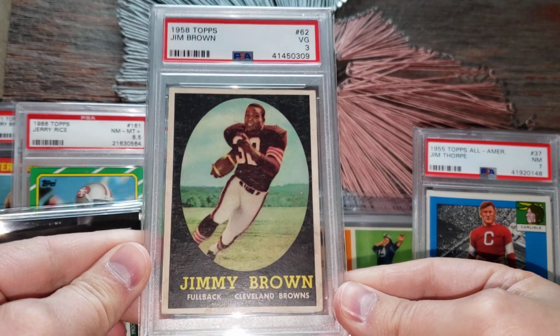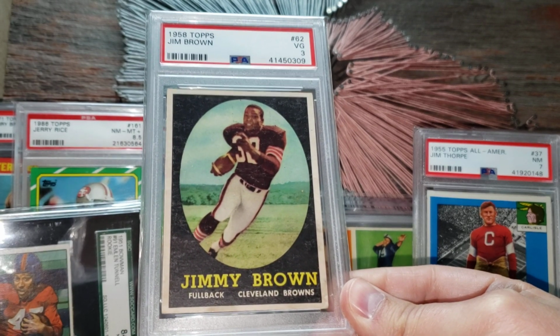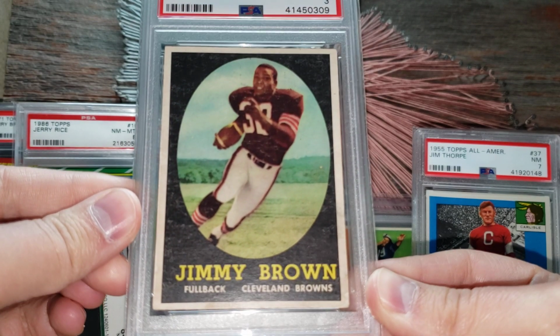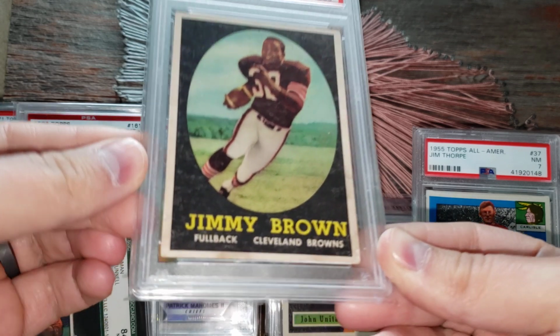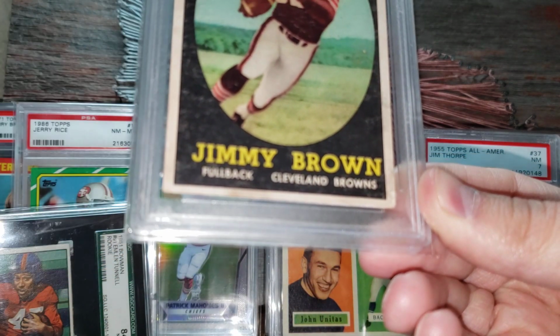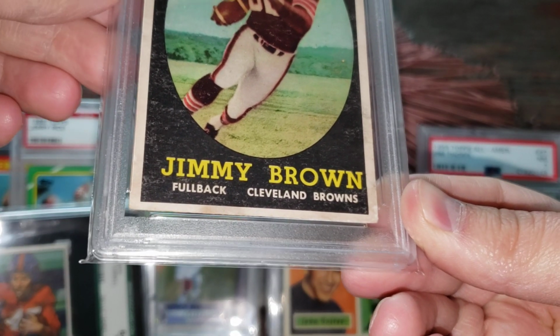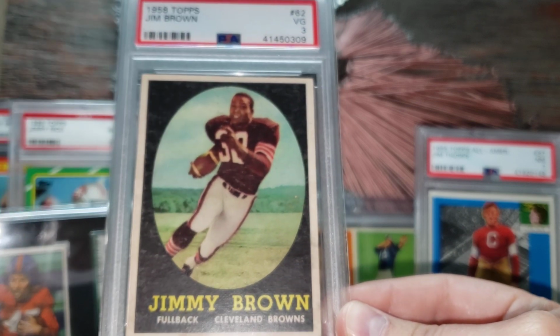This is the 58 Topps Jim Brown rookie. Again, this is a PSA 3, but I mean, check out the centering on that 3. Just a beautiful example of the card for a 3. Just a little light toning at the bottom there. Let's see if we can get a look at that. There we go. Just a little light toning on the bottom. I'm not sure if that's what makes it a 3 or not. That might be the reason.